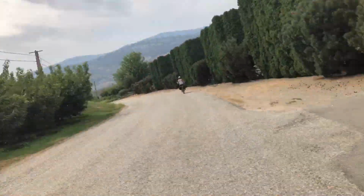do is stop by one of those beautiful beaches, grab a bite to eat, but I'll still show you some of the scenery on the way there. And yeah, really looking forward to lunch. I'm starving.